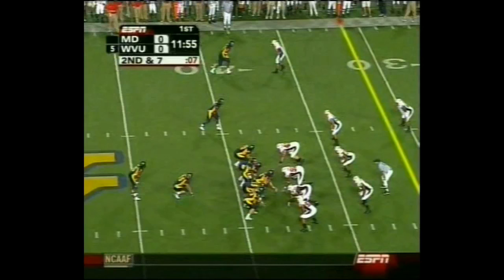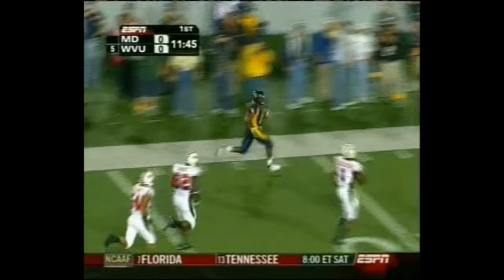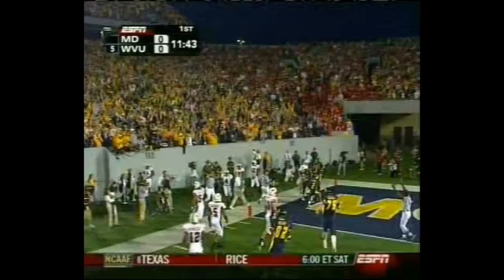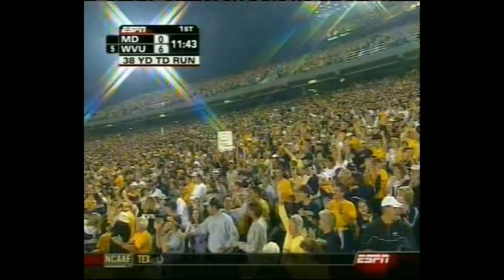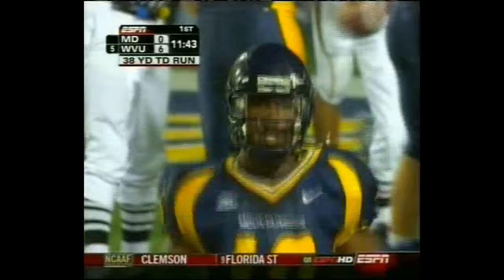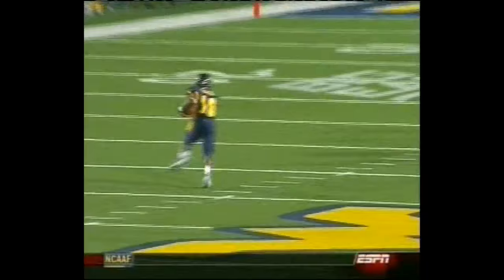First, second, and long for the Mountaineer offense on this opening possession. Little pitch. Slayton makes a man miss. Heads down the sidelines. Shows the speed and scores. So they dodge the turnover on the opening play and cap a nice-looking touchdown drive with Steve Slayton, again, spurned by Maryland and making him pay.